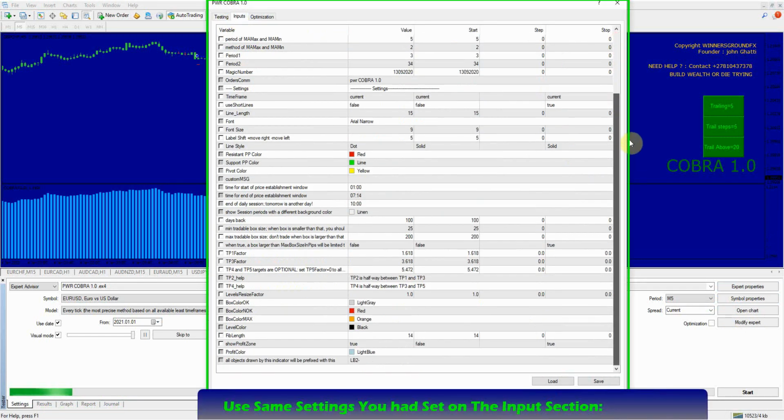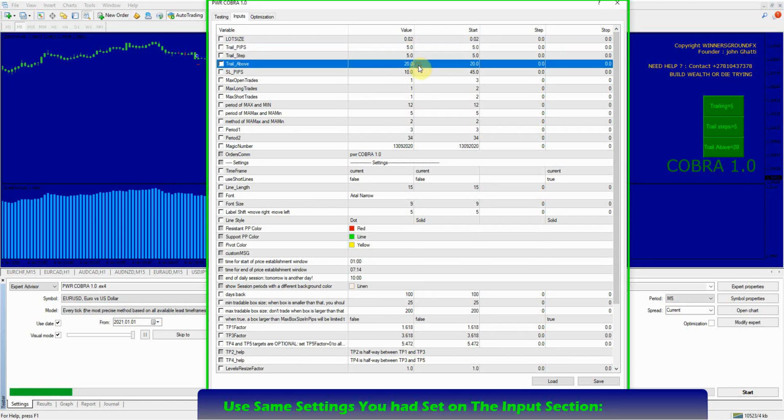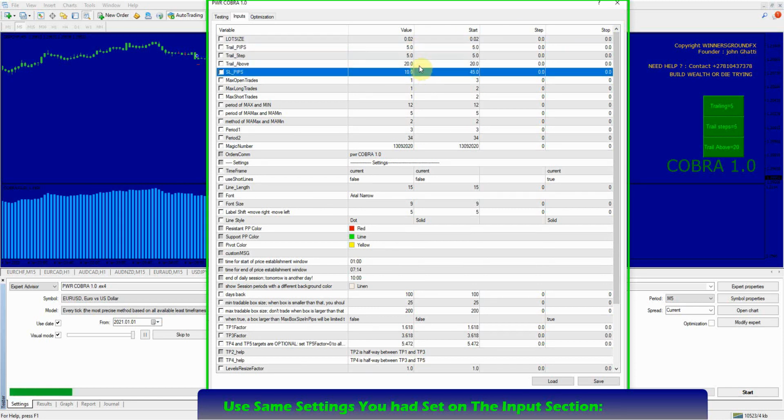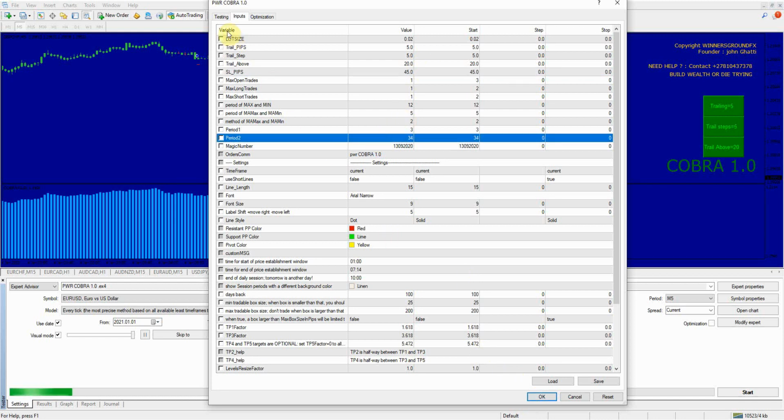I will set everything like I would on a live account, with $500 capital investment using 0.02 lot, with 1:1000 leverage, with a broker that has a spread of less than 10. I will backtest the robot on the 5 minute time frame from the beginning of this year. More settings as shown on the screen.